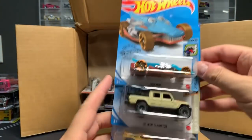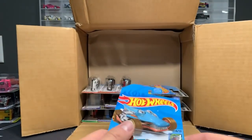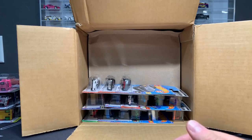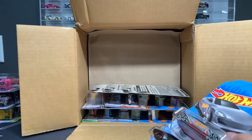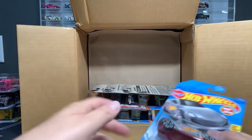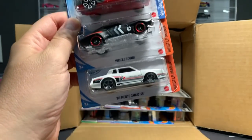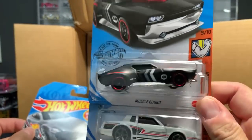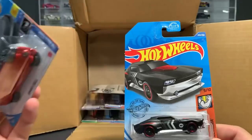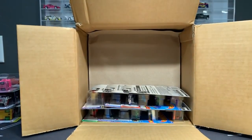Croc Rod. 2020 Jeep Gladiator once again, and the Radical Racer. What is the regular treasure hunt in this one? Viper, maybe? I think so. All right. Grand Cross Muscle Bound '86 Monte Carlo in white. You guys digging that Muscle Bound? I know that's unlicensed, and it's not new, so it wouldn't go on the best new unlicensed models list, but I think it's one of the best unlicensed models of the year, in my opinion. But I ain't the expert, right?